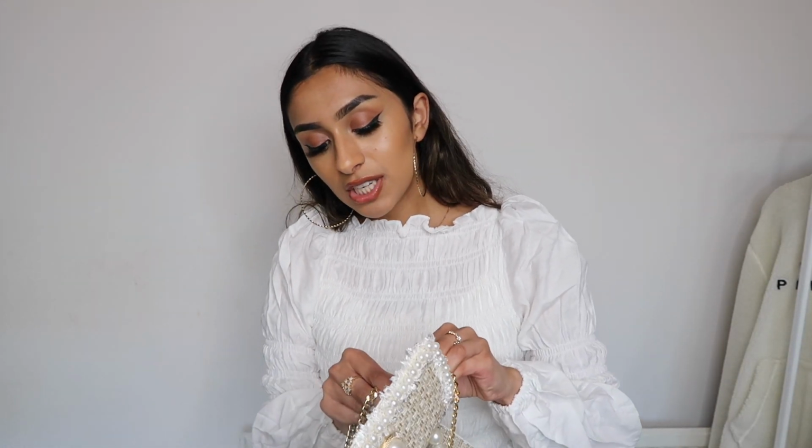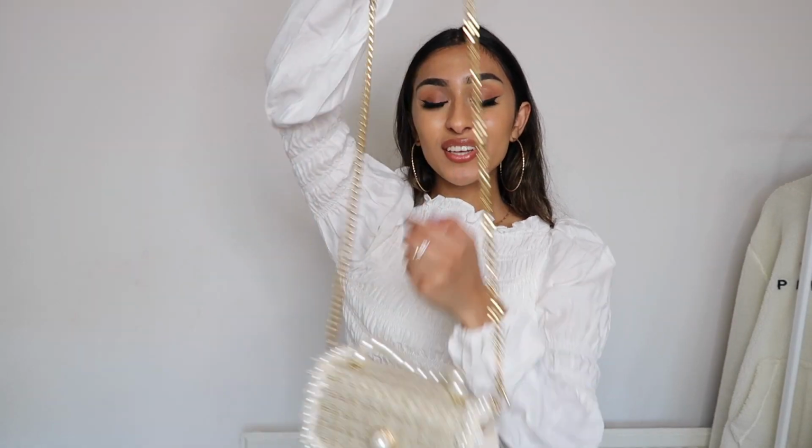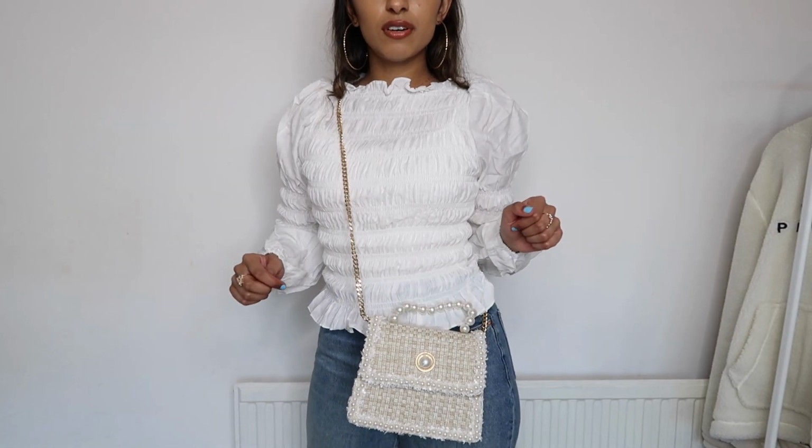And it doesn't even look cheap. I don't think it looks cheap. I don't know, maybe if you guys like own loads of designer bags, you might think it looks cheap. There's even like a little pocket. How cute. If you wanted a longer strap, let me show you guys. That is honestly adorable.